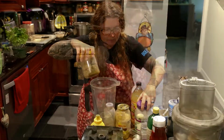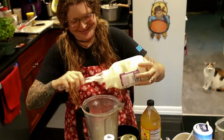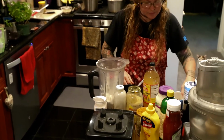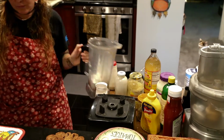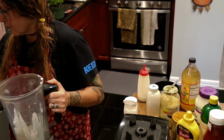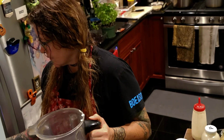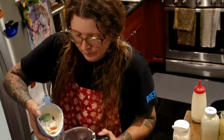Now what you see me doing is putting all the ingredients together. So when I cook, especially when I'm doing meal prep like this, I take all the ingredients and put them in one spot for each recipe. So right now we're doing the ranch dressing, so all the ingredients for the ranch dressing are right there.